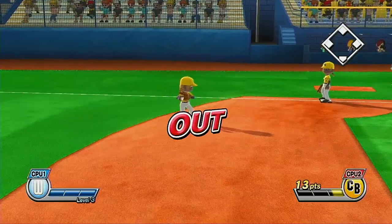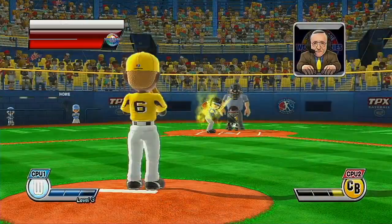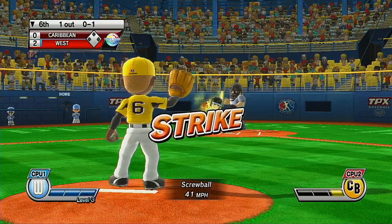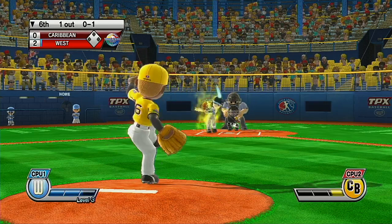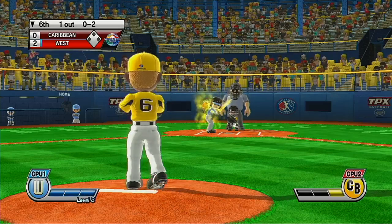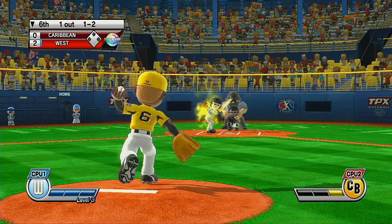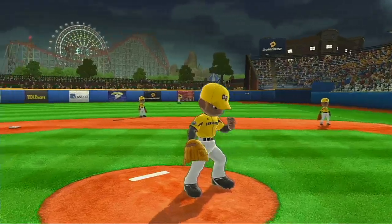First down. Hop fly, shallow. Defense shouldn't have any trouble with this one. Now batting, second baseman, number 16. Here's a good-looking young player. Strike. Strike. This could be a marquee team. Ball. Strike three. Now pitcher's on target, and that's going to be an out.